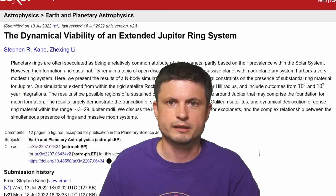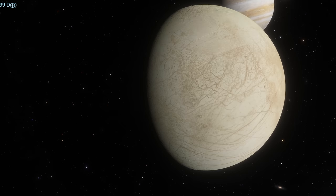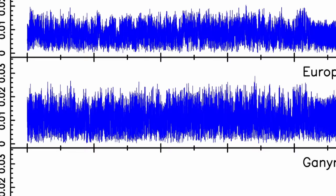And all of this was recently confirmed by using various computer simulations in this study that clearly identify that the four moons of Jupiter have actually always prevented the formation of rings around this planet, implying that a massive planet with massive moons can most likely never have any major rings around it, with the moons in this case creating enough disturbance that prevent the dust from settling around the planet.